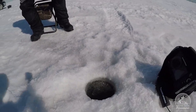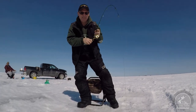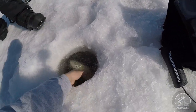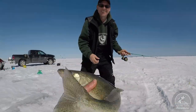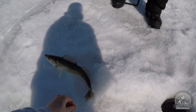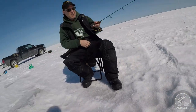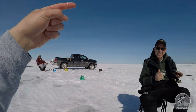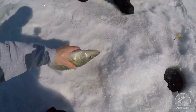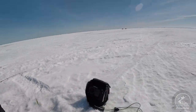No. Yeah, ooh. I got him. Nice eater. Awesome. Perfect. Way to go. So he was there, he bit you, you lost your minnow, went back to the truck, got a minnow, and he was still there. And still hungry. Nice. Cool. Perfect. Good fish, dude.